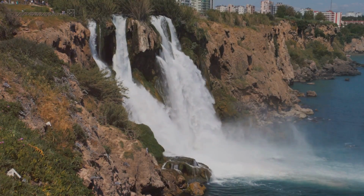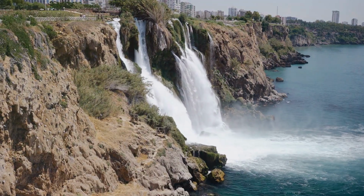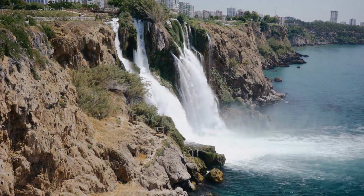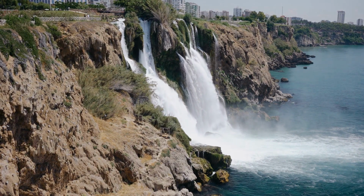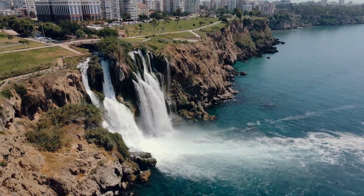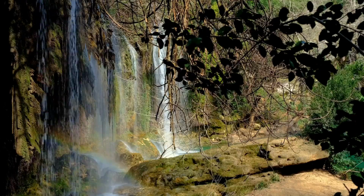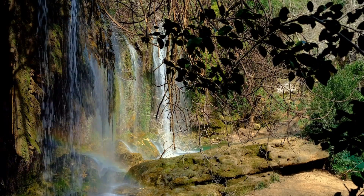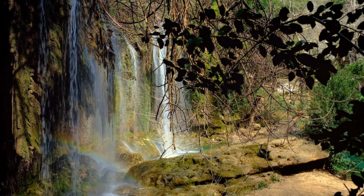Alright guys, prepare to be blown away because we're about to witness some serious natural beauty. We're talking about the Düden Waterfalls, and trust me, pictures don't do this place justice. Imagine this, turquoise water cascading down cliffs, plunging into the Mediterranean Sea in a dramatic display of nature's power. There are actually two sets of falls, the Upper Düden Falls and the Lower Düden Falls. We started at the Upper Falls, which are surrounded by this lush park. You can walk behind the falls, feeling the spray of the water on your face. It's like a natural shower.